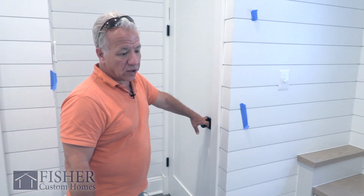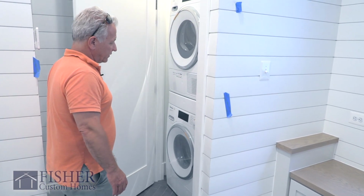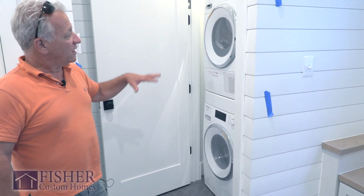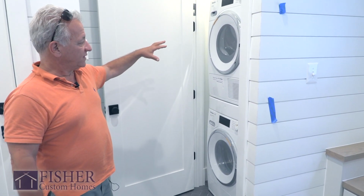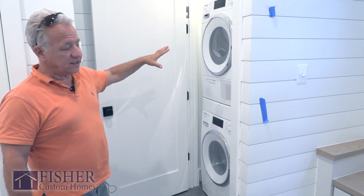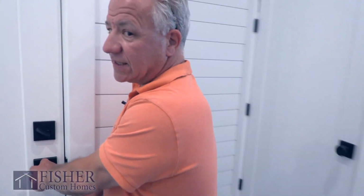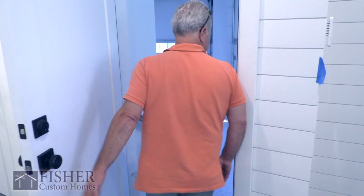Given the fact that they are such an active family, a lot of sports, they have dogs and so forth, they wanted to have a laundry facility on the main floor. This is not their primary laundry facility. You can see it's a smaller washer and dryer. They are vent-free, very easy to install. I think will be really convenient for them. Not to miss out on the garage.